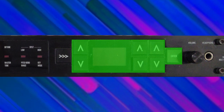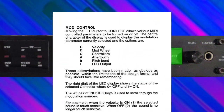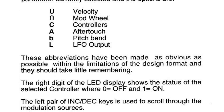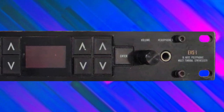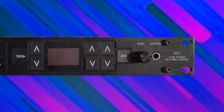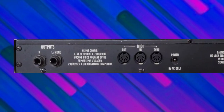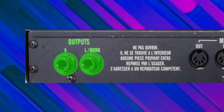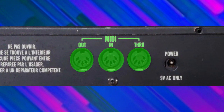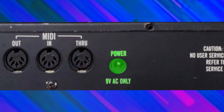With a display this limited, of course, you might want to grab the manual every now and then to figure out what some of those cryptic characters displayed actually mean. To the very right, you'll find the main volume pot and a full-size headphone socket. Around the back, there really isn't much to see. There's a pair of quarter-inch outputs, you can set patches to hard left and right to turn these into single outs, the MIDI trio, and the socket for the power supply.